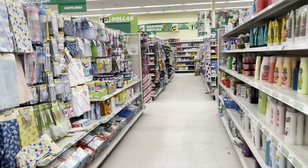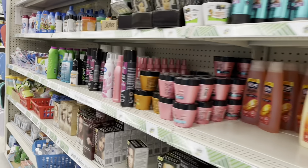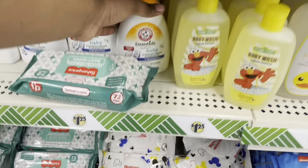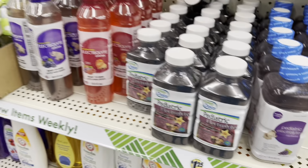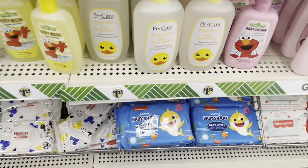In this Dollar Tree, it's set up just a little bit different, so that's why I wanted you all to come shop with me so that we can explore it all together, if y'all don't mind. What's this? I think I showed y'all this before. I'm almost for sure I showed y'all that before. What else? Oh, Baby Shark.